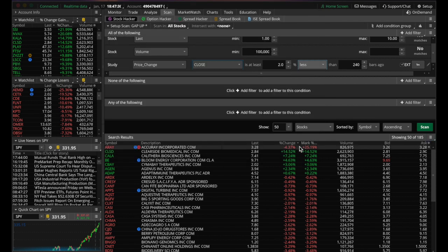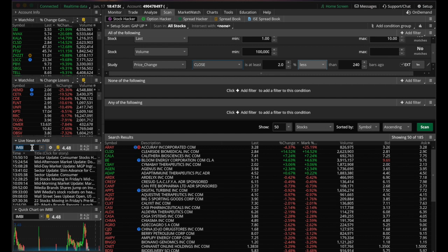So anyways, once I get a list of some of the biggest gainers for the market there, then the next step is to look for news for that stock. So say for example, we want to look for the stock symbol IMBI because I know that this was one of the biggest gainers today. I can use the news tool here on Thinkorswim to look for headlines to give me an idea of why that stock gapped up so much today.